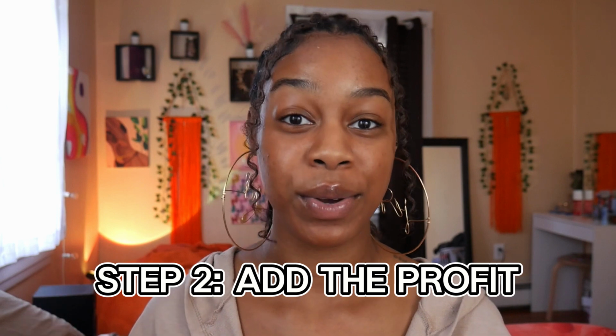Now, step 2 in pricing your handmade products is to add the profit. Y'all, we want to make some money, so we have to add the profit in there when we're doing our pricing formula. So profits should already be built into your formula, but you want to do so properly. Not simply by multiplying by 2, because that sometimes will not cover how much you're actually investing into the product production. And you don't want to just randomly guess a number and hope that you have some profit left over after you've already made the product and invested all this money.